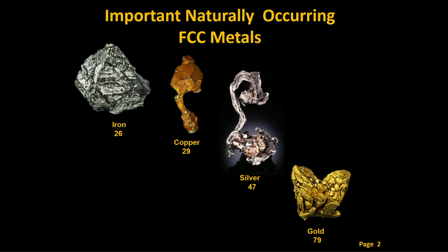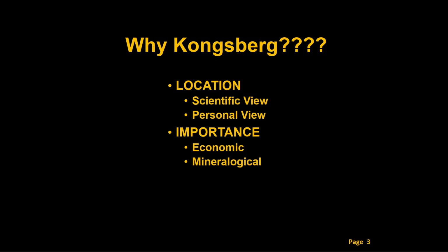Now, why am I going to talk about Kongsberg specifically? The main reason is because of its location. There's a scientific reason why Kongsberg is important, and then there's a personal reason why Kongsberg is important. Its importance is determined mainly by its economic contribution to the wealth of Norway and to the wealth of the world, as well as mineralogical interests, such as Peter was discussing about Mexico.